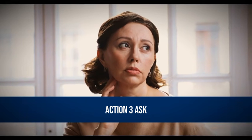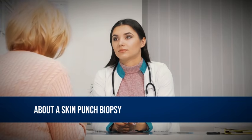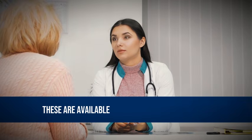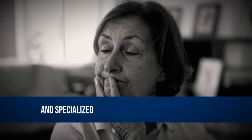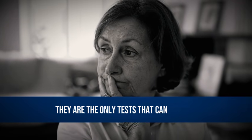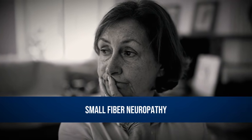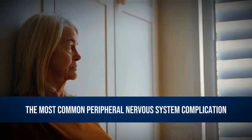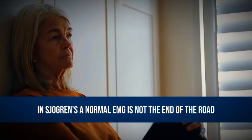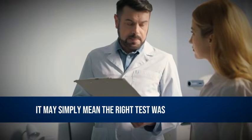Action 3. Ask specifically about a skin punch biopsy for small fiber neuropathy and QSART testing. These are available at academic medical centers and specialized neuromuscular neurology clinics. They are the only tests that can confirm small fiber neuropathy, the most common peripheral nervous system complication in Sjögren's. A normal EMG is not the end of the road. It may simply mean the right test was never ordered.